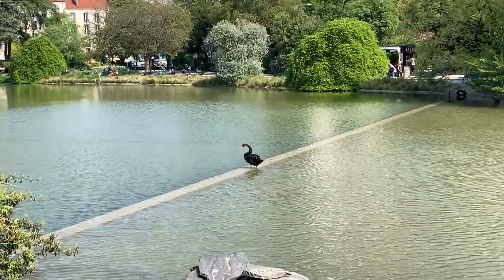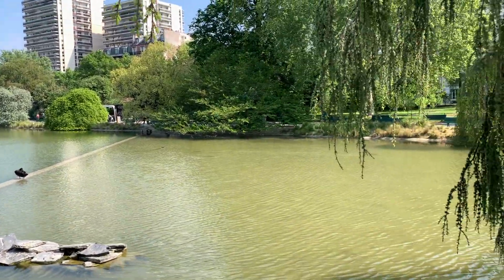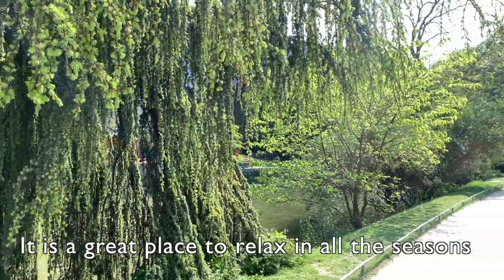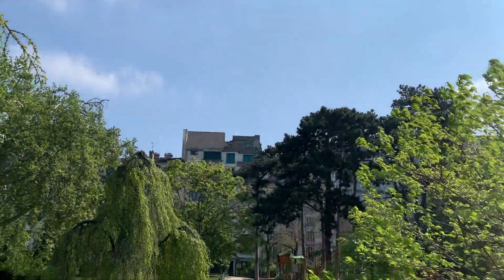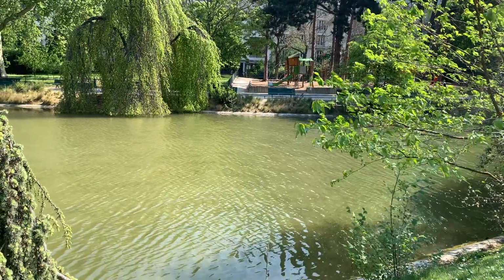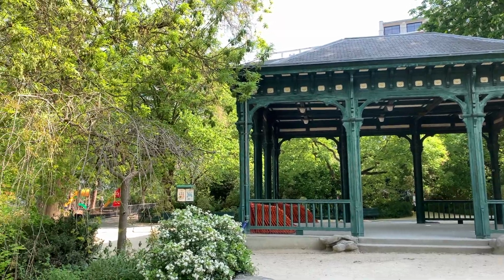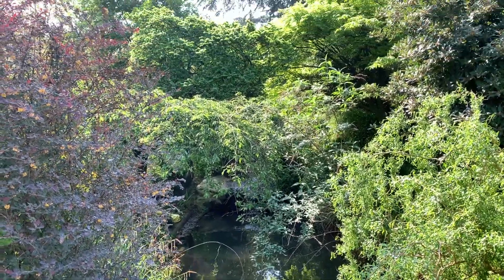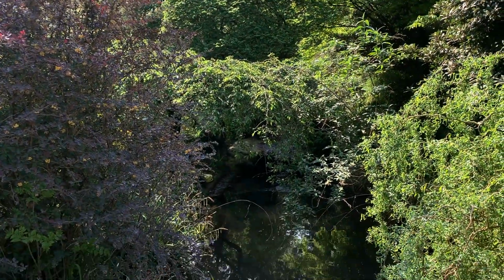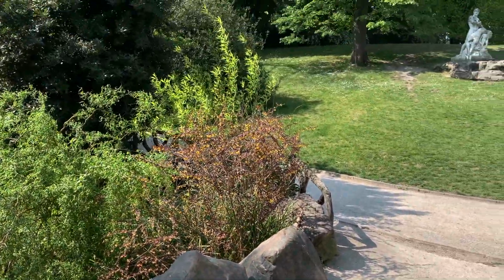This park is more than 35 acres with more than 1400 trees, lots of birds, swans and ducks. It is a great place to relax in all the seasons. I'm sure you can hear this water stream here. People usually come here to meditate. And along with this water stream, you can also hear some kids playing around at this spot.